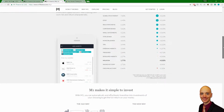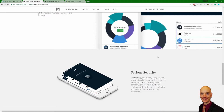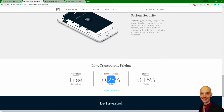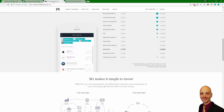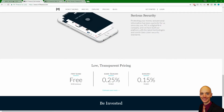There are other platforms out there that have commission-free trading ability, but many of those do not also come with the fractional share ability. So M1, it's transparent. Once you pass $1,000, it only costs you a quarter of 1%, which I believe is $2.50 at $1,000, to trade all year long, where something like E-Trade will cost you $7 every time you buy and sell. So all the way up to $100,000, it's only going to cost you a quarter of 1%, or 0.0025.